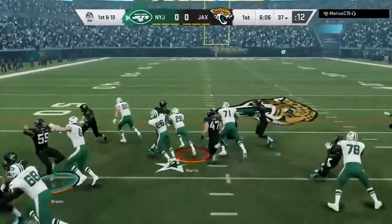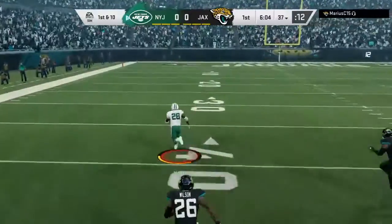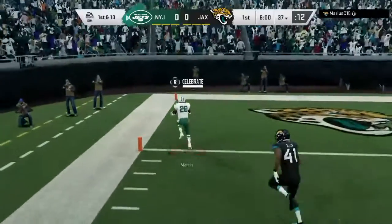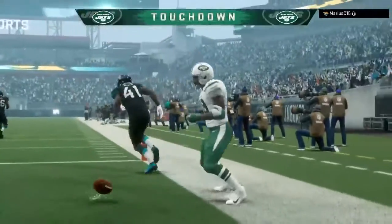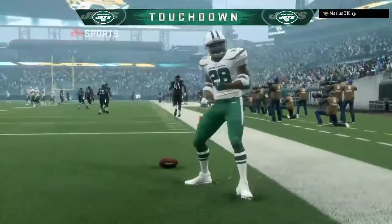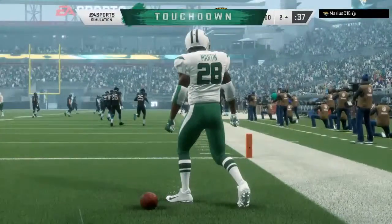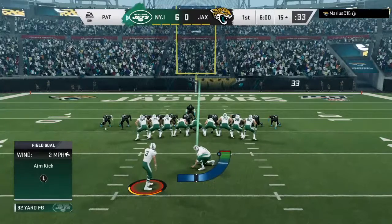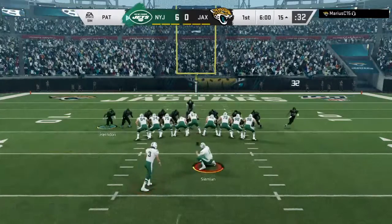First down, here's the run with Martin. And he's got room. He's at the 40, 20, 10, and all the way in. Touchdown, New York. A big play there. His 9th touchdown of the season as his guys are able to strike first here in this opening quarter.